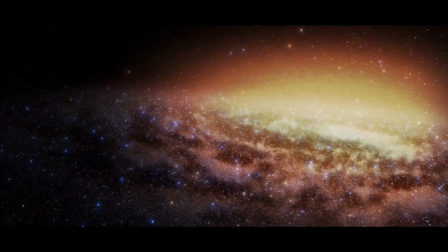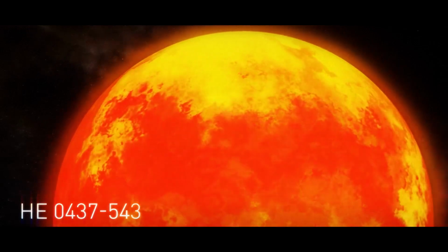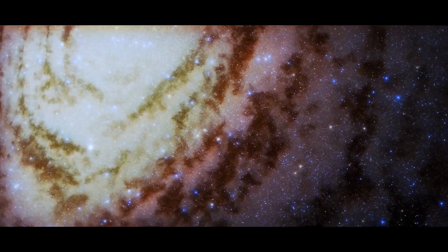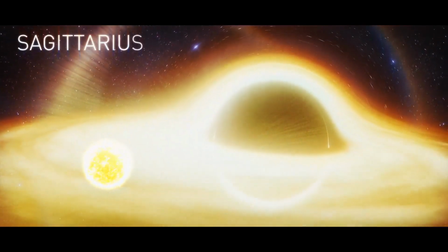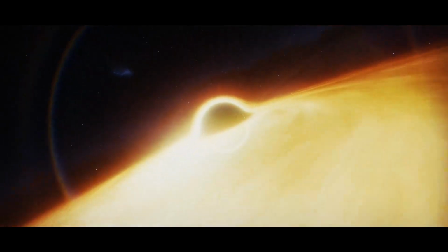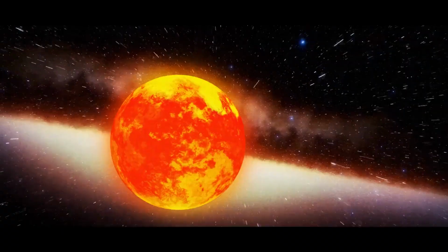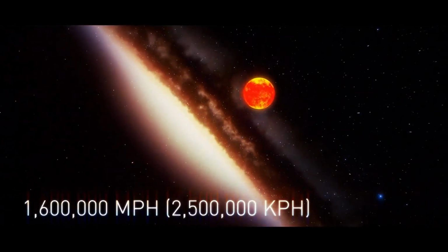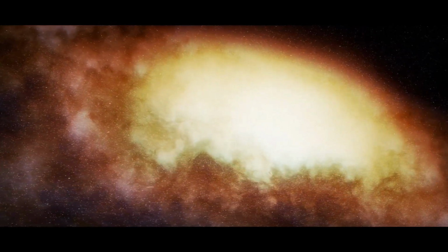Most stars move around the center of their galaxies following fixed orbits, but not HE 0437-5439. This 30-million-year-old star that appeared not far from the center of the Milky Way decided to set off on a journey. Astronomers think the star might have come across the supermassive black hole Sagittarius A star, and the space monster might have pushed the star out of the galaxy. It's now traveling through the Milky Way's outer halo, moving right into interstellar space at a speed of 1,600,000 miles per hour. Stellar halos surround galaxies and are home to stars and star clusters.